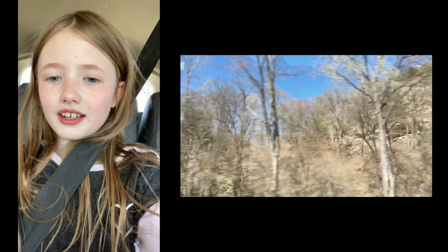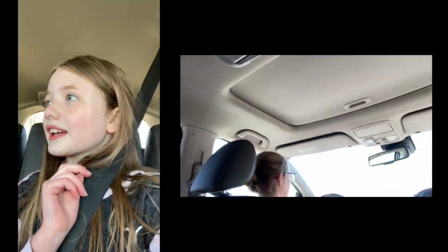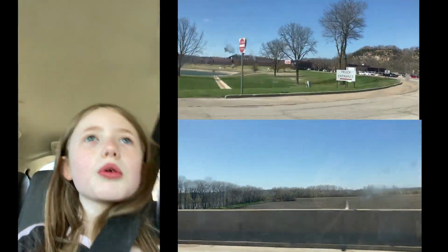It's Jefferson City. We're gonna pick up some sheep. Yeah, we're picking up baby sheep. And it is beautiful today. It's a little windy and cold, but we're doing pretty good. We're on our way to Jefferson City.